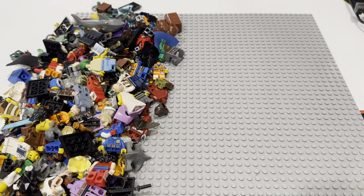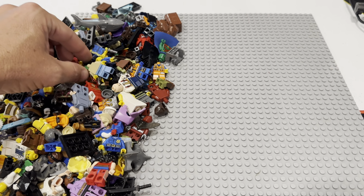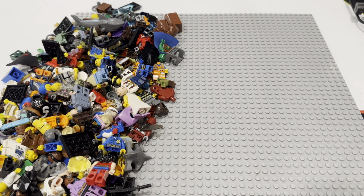This haul was 2 pounds of minifigures, and we got it for $220. So we split it in half. This is part 2 here. That's looking fake. Let's get that out of there. But that means we paid $110 for everything in front of you. Let's see if we can't find some really good stuff in here. Our goal, as always, is to double our money on any given haul. It helps fund our Lego projects.